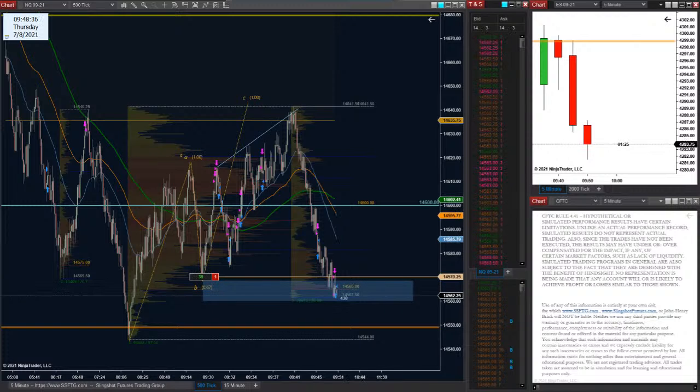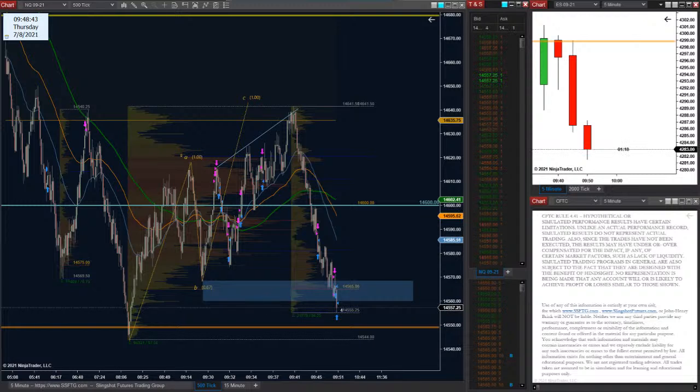Nice drive down. Beautiful bear bars. Beautiful continuation. There we go. Fantastic. So I hedged my bets against the first one. It looked like it was jerking back. I'd rather get out at the average's break even and then just ride out the last one if it's going to follow through. We were above the POC, but I didn't want to get rid of the whole thing knowing the context of the day.